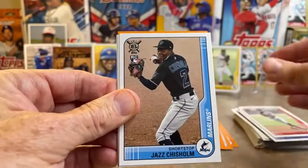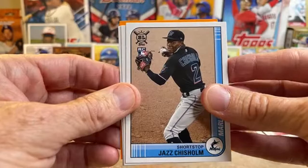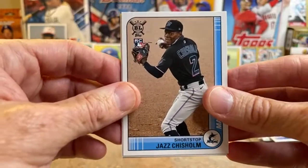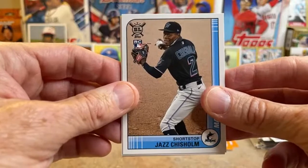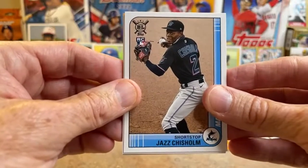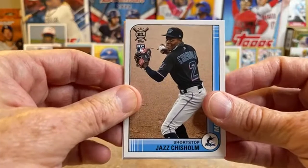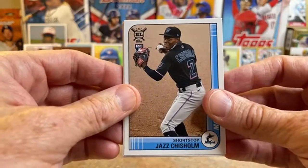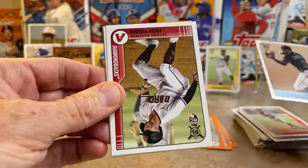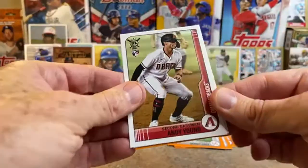Dansby Swanson. Jazz Chisholm Jr., and he was a great pickup for me. I got him in a good draft spot for my fantasy team this year, and he was tearing it up. And then he's on the shelf as well, and he may indeed be out for the season. They may shut him down because I know he's out at least 6 to 8 weeks with that back. So get well soon, DJ.